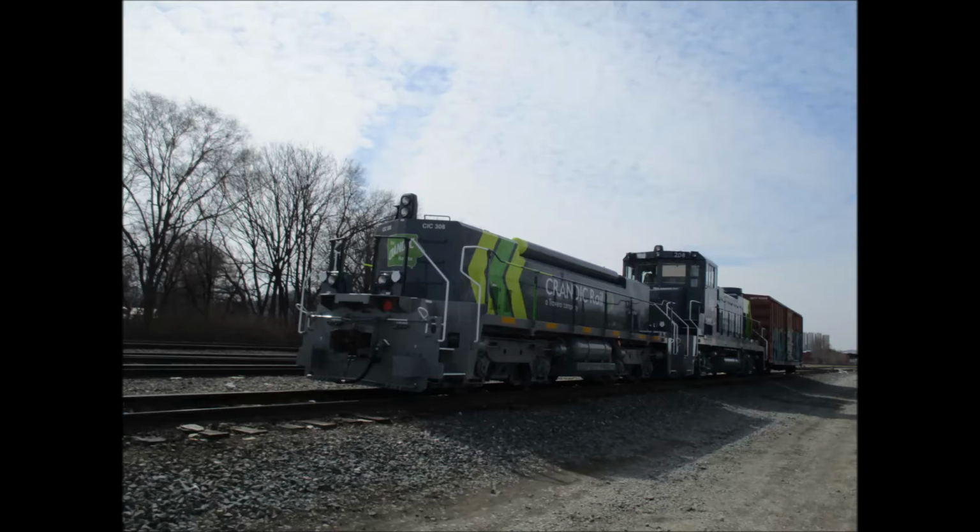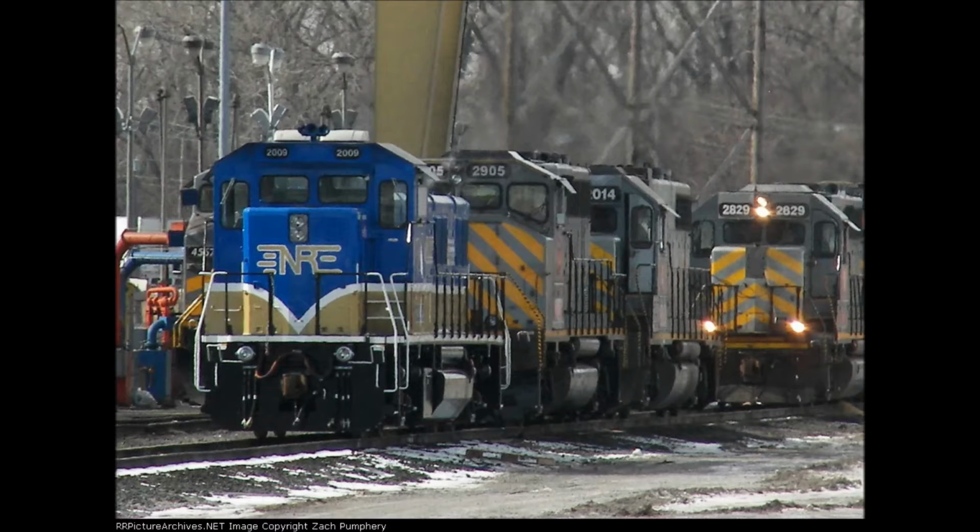Maybe this set is down here because KCS Southern is looking to buy some. Kind of something similar they did with NRE 2009 back in 2008-2009. KCS Southern tested this unit but did not buy any gensets of their own.